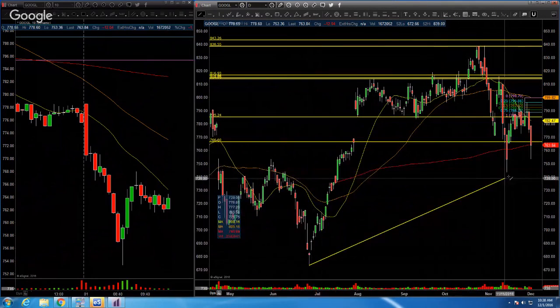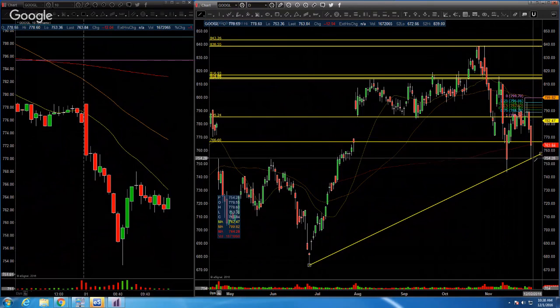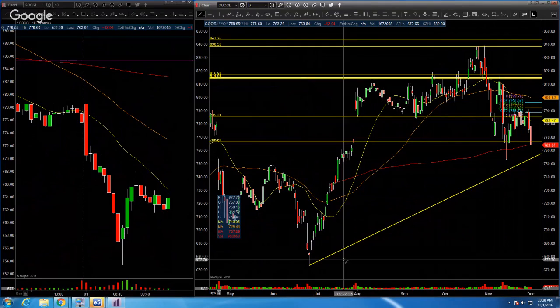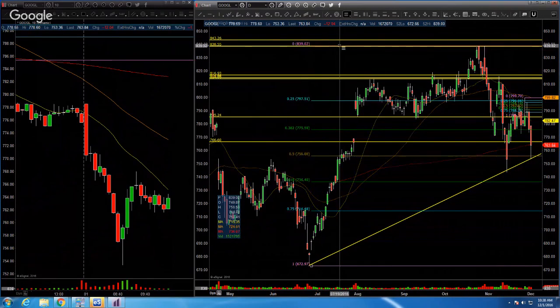So you got this down here. The symmetry kind of sucks, but look at that, guys. I mean, look at this crap. Right to that trend. You know, maybe a little bit lower, a little bit early, but look at that bounce there. So let's do one more thing on here. Let's put some bigger fibs from the top. So right now you're holding on to the 50 retrace, the 200 moving average.